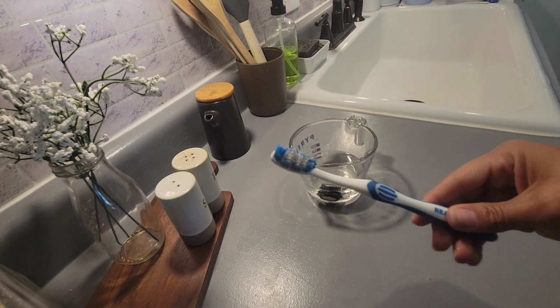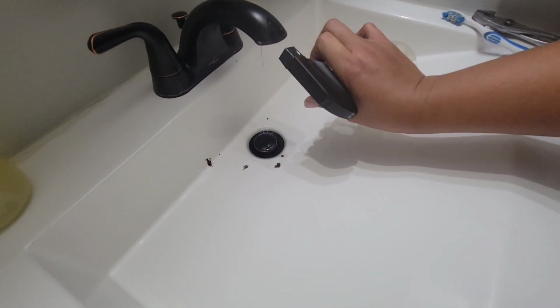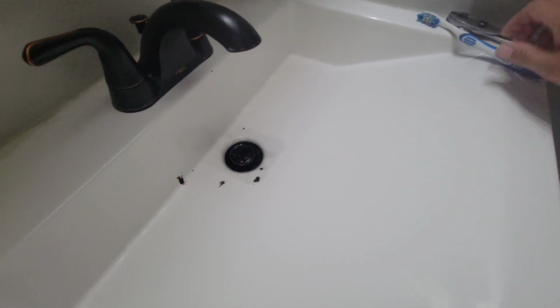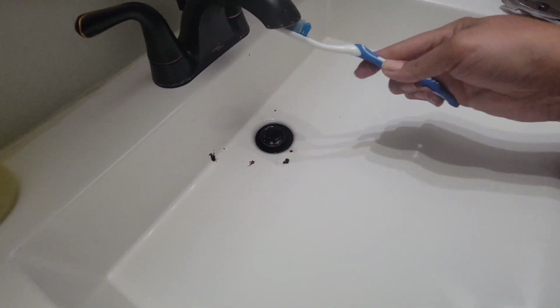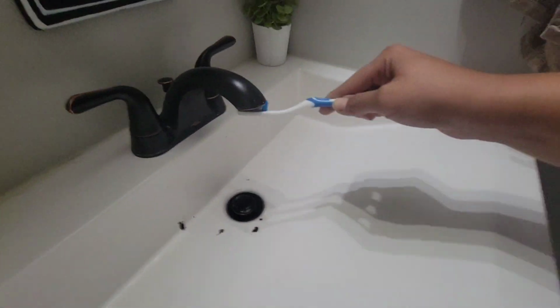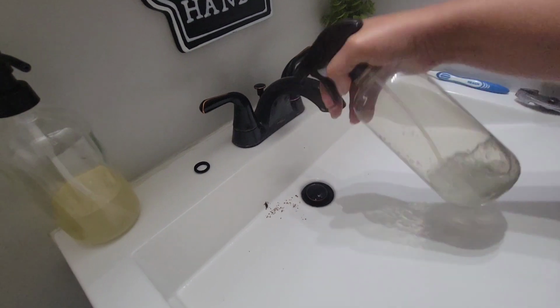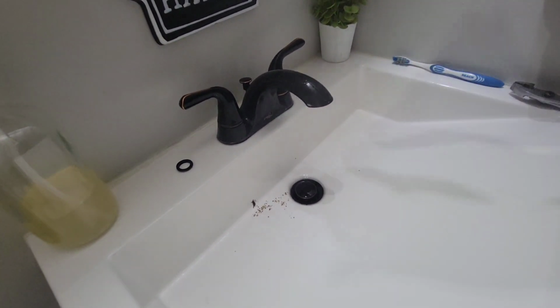But while I was in there, the faucet was also moving around a lot. So I just kind of went underneath the sink and I tightened the little plastic bolt thing that keeps it from moving all over the place. I tried to get a clip of it, but it's extremely dark under there. So I did my best. So a project I needed to tackle, not fully tackled, but you can only do what you can do.